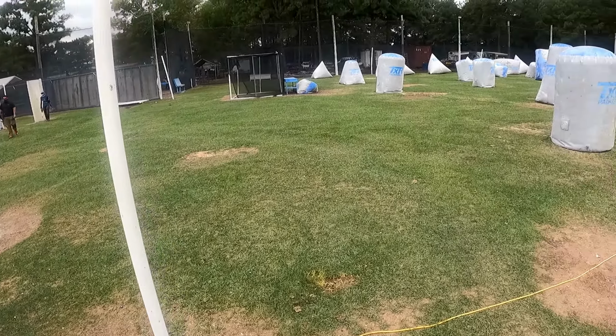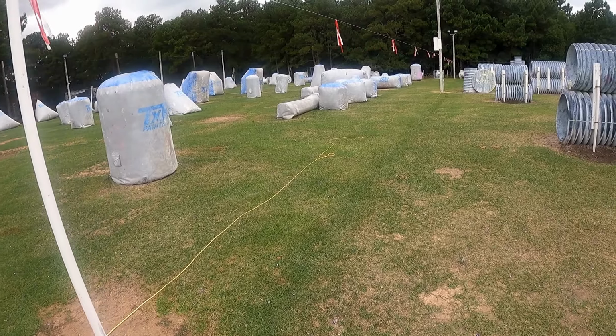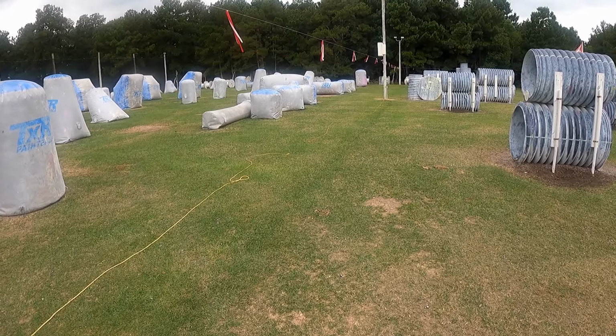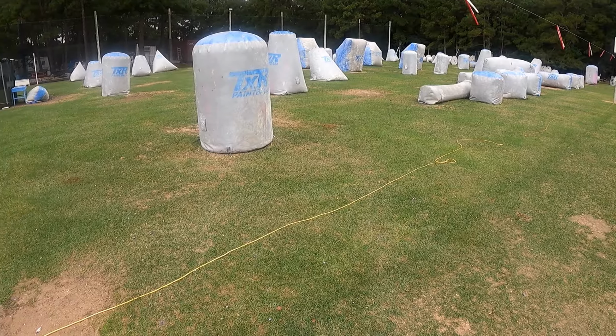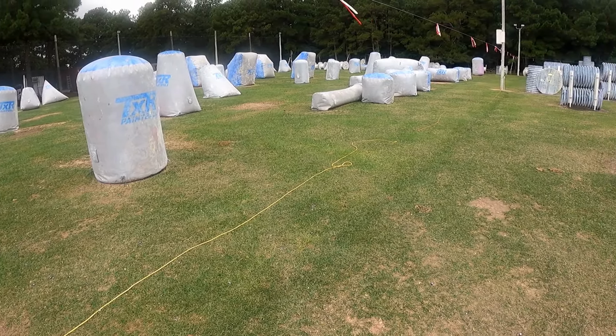Alrighty, now on to the field itself. TXR does have an airball field, so if you're into speedball, definitely come check this place out. Unfortunately for me, no one wanted to play speedball today, so some other time.